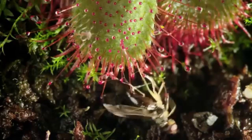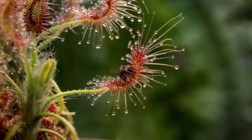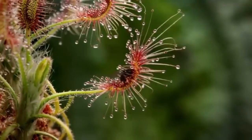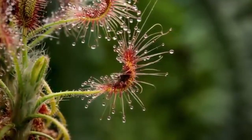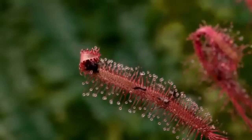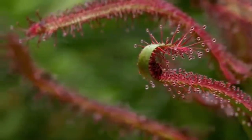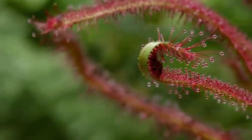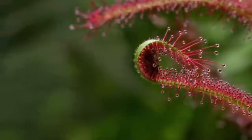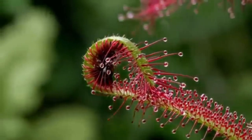Time-lapse cameras reveal that tentacles that have not been touched by the insect now start to bend towards it. How they detect the insect's presence, we still don't know. Finally, the sundew begins to fold its whole leaf around its prey. There will be no escape from this lethal embrace. Now the plant liquefies its victim's internal organs while it's still alive, and absorbs the nutrients through its leaves.